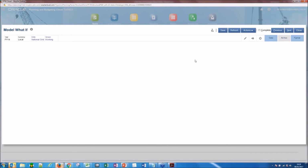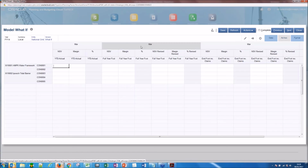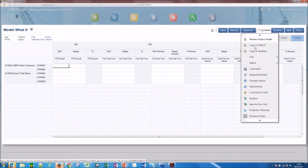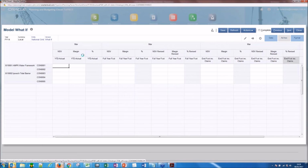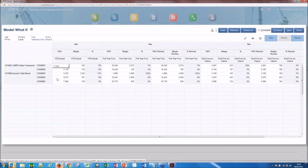As the QS on this project, I might actually want to do some modeling of what-if data. So at the moment I'm working in a version called my working version. So rather than using my working version, I might want to just take a copy of this offline and use my What-if version. So I've got a What-if version that only I have access to here, so the financial management don't necessarily have access to this version. And all I want to do here is just copy across from my working. So I'll launch my little rule there, a business rule in the background runs, and that just copies anything I had in my working version into What-if.